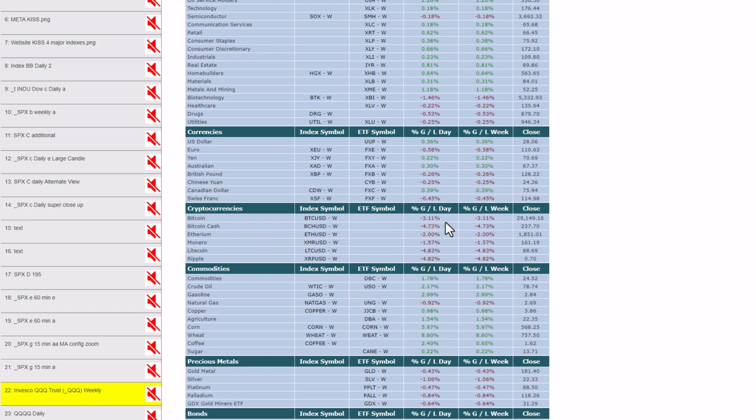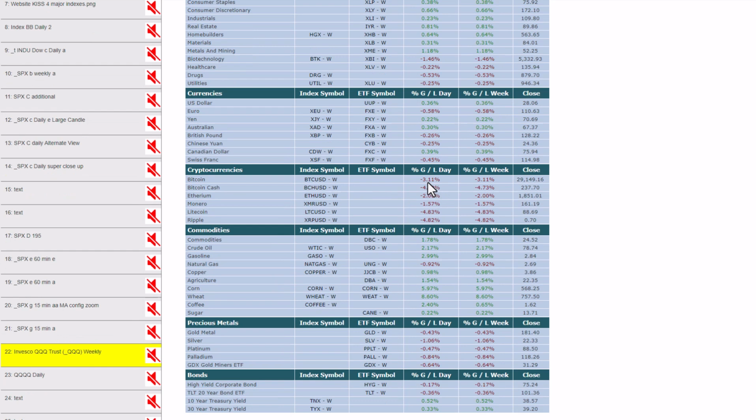Bitcoin, as you know, I was showing this shelf support. It looked kind of weak, and that was lost today in a good way, down 3%. Commodities, mostly to the upside here, except for natural gas, which was down 0.9%, but otherwise solid gains across the board. The index itself, DBC, up 1.8%, crude oil up 2.2%.